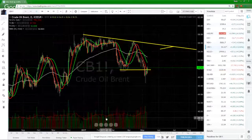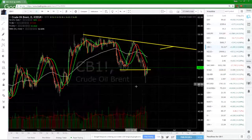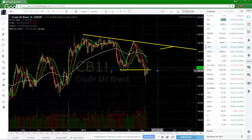Nice whipsaw. Through support, back through resistance. Closed above resistance, above the 8. We got support for the short term.